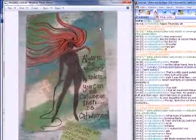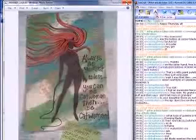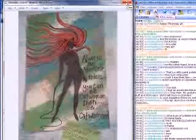Nice. I love that she's a redhead. I've got a thing for the gingers, and I'm pretty sure that's why you made her ginger, just to appease me.